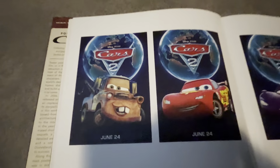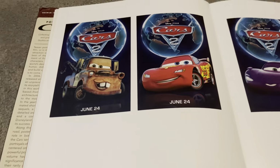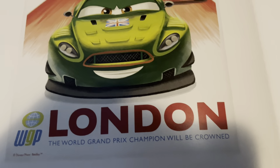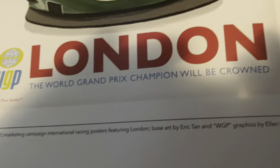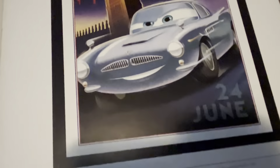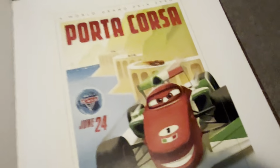Going back here, you have some Cars 2 posters featuring each individual character. You've got, of course, Mater, McQueen, Holley, and Francesco. Here's a poster for London. It's pretty awesome. I'm going to take a wild guess and say that the Disney part was not actually on the poster wherever it appeared in the movie. Here's a poster with Finn McMissile. Got a Paris one. That's pretty cool.